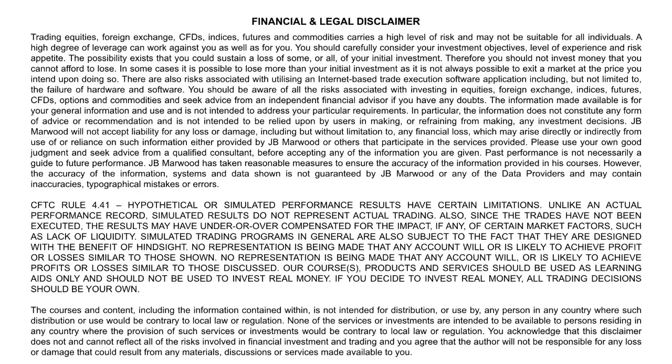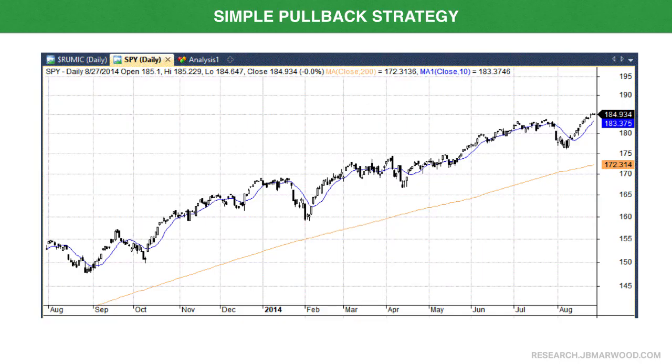Okay, so what I'm going to do now is just show you this simple trading strategy. Basically, we're going to be looking at pullbacks. So we're going to want a longer term trend, and we're going to want a quick pullback within that longer term trend. With longer term trends, when you buy a breakout, you often get a whipsaw. So if we look for a little pullback, we might be able to reduce those whipsaws.